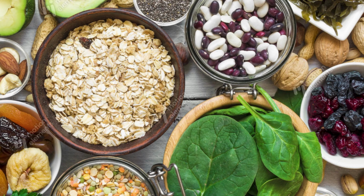Magnesium is a superstar mineral that acts as a natural muscle relaxant, and it also helps your body regulate melatonin. And you can find it in so many good things. Leafy greens like spinach, bananas, avocados. And look, there are those powerhouse pumpkin and chia seeds again.